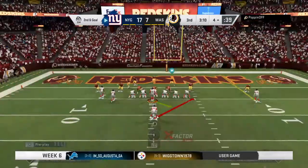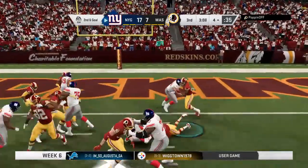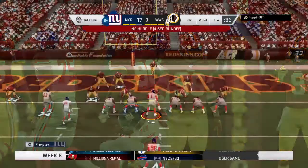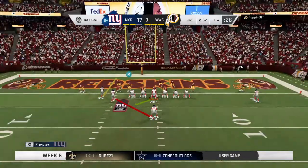2nd and goal from inside the 5. Now they try the right side here. And he'll be stopped about a yard shy of the goal line after a pickup of about 3. They've gotten it to the 1. Can they get that final yard here on 3rd and goal?